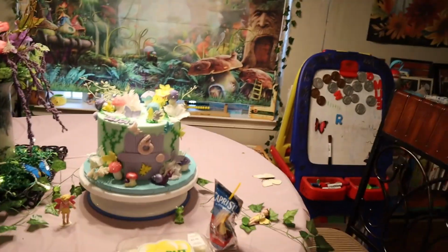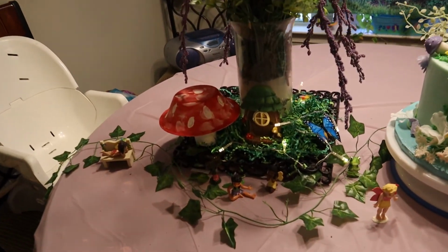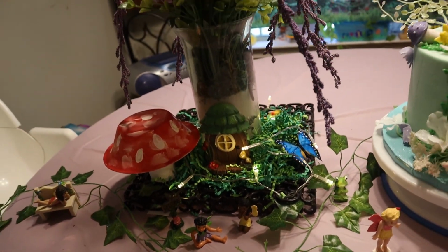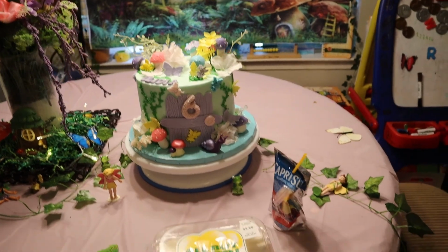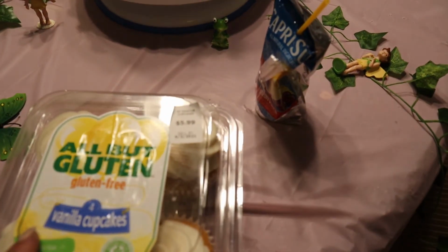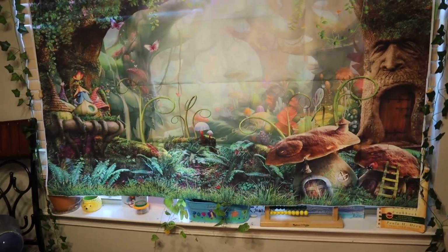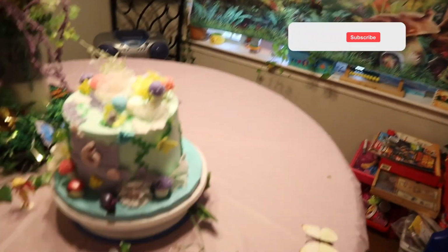She's got a cute fairy princess garden theme for her beautiful little baby girl. And I'm gonna show it to you guys now. She is super creative with coming up with these different little things for her sweet babies. And she's even got my gluten-free cupcakes, because I can't have gluten. So she does such an awesome job with all of her decorations.